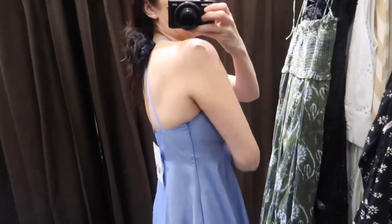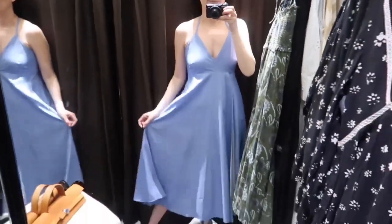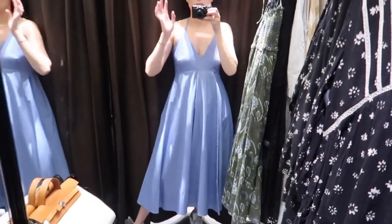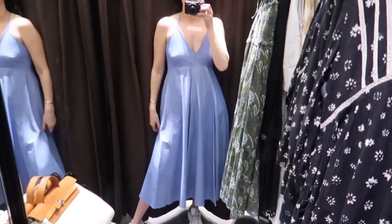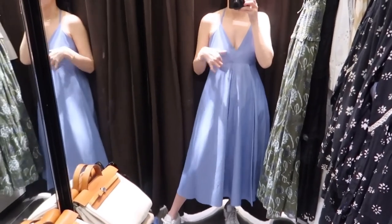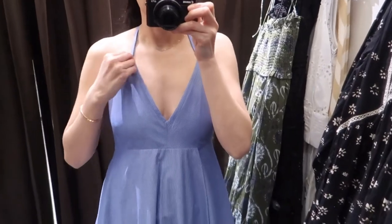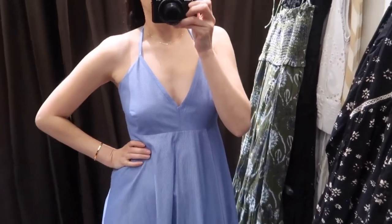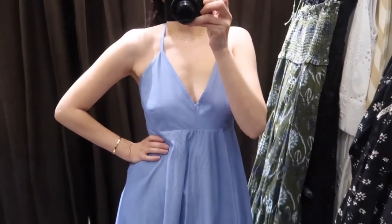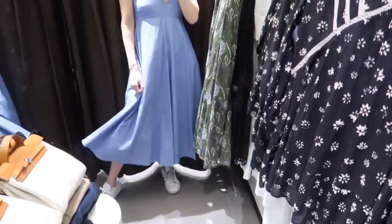This is how it fits from the back. Okay, so I'm not wearing any wrap. I'm just natural. However, I think that you need nipple covers. A strapless bra won't do it because you will be showing the strapless bra. I think nipple covers is the way to do it. And other than that, yeah, I think it's cute. I really love the fabric.